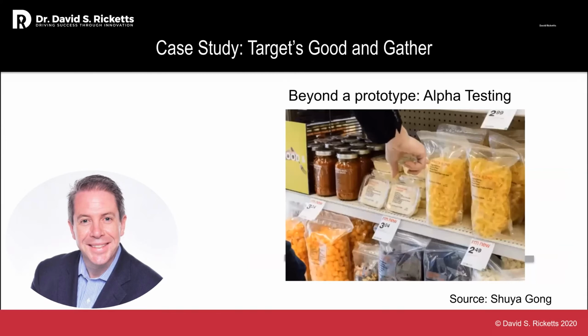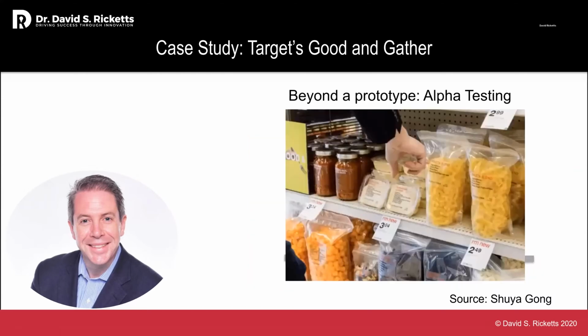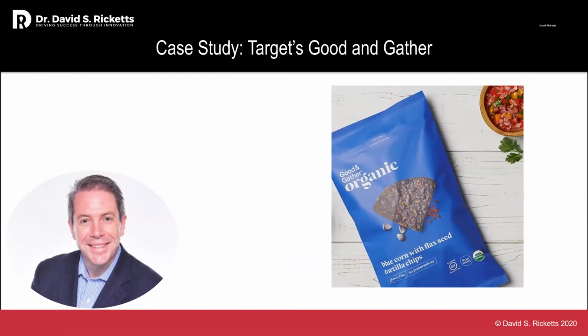Whereas the example we just saw on the previous slide, these weren't something they could actually sell in a store. It was something they could only interact with users. And from here, they went on and they created their product, Good and Gather.